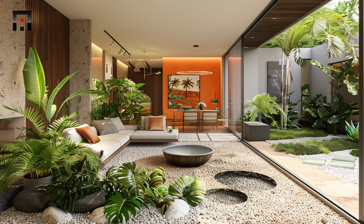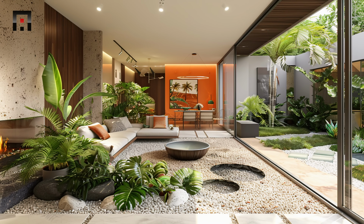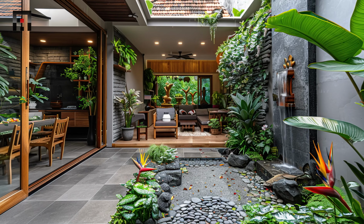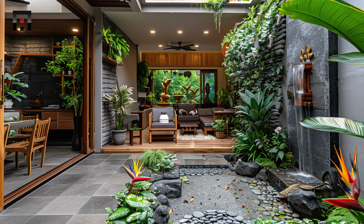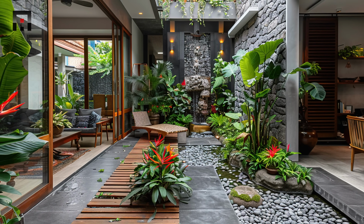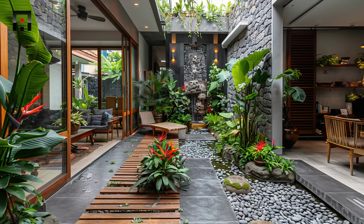When the weather is perfect, throw open the sliding glass doors and let the space become one with the courtyard garden. Natural breezes will gently rustle the tropical leaves overhead while you relax in the fresh indoor-outdoor living room.